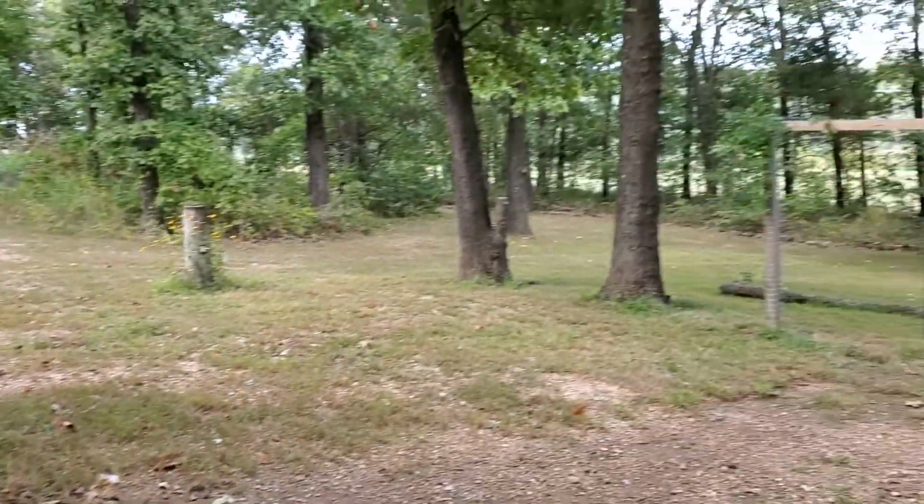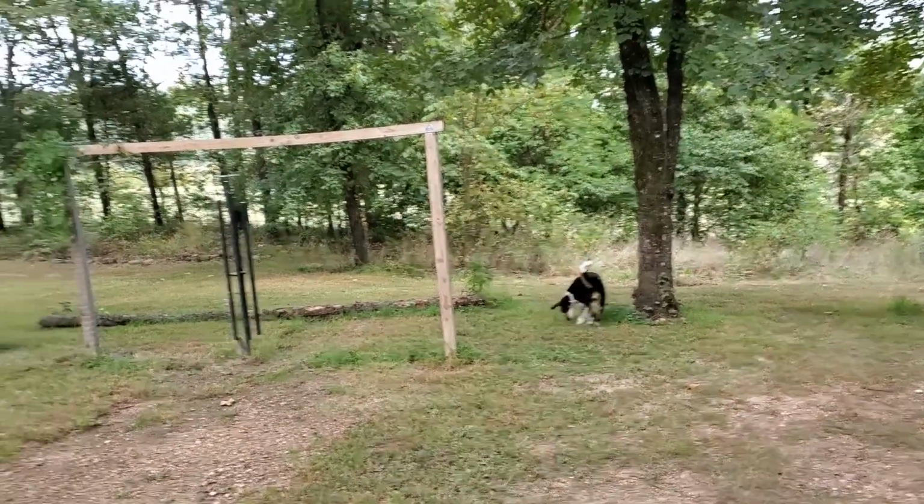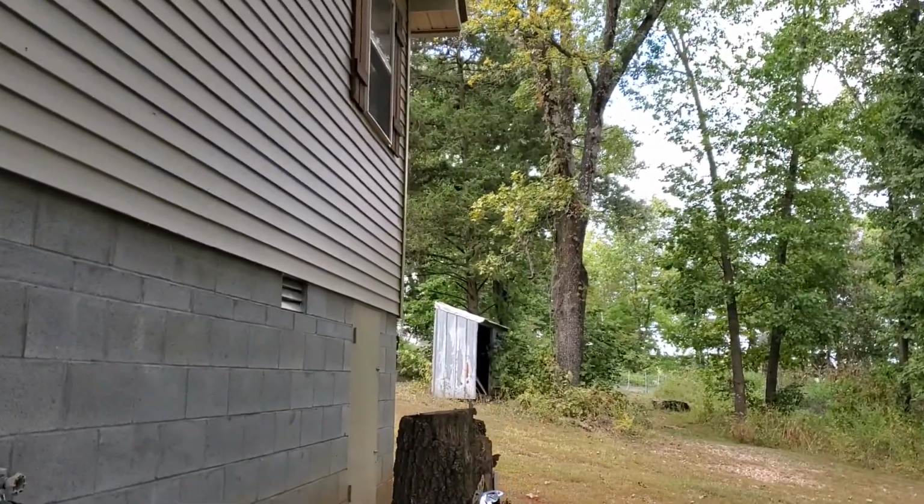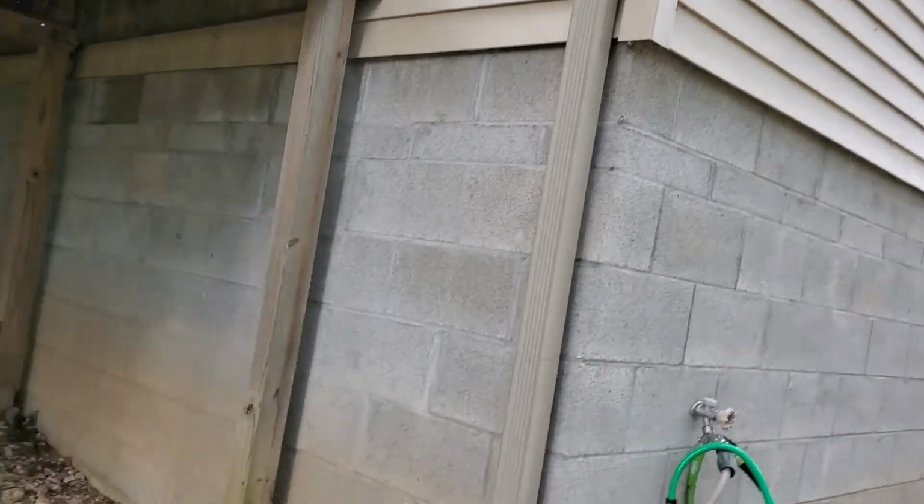Afternoon. It's Nita and Miss Panda, and we're on our way to the garden to do some harvesting. But I always like to share.